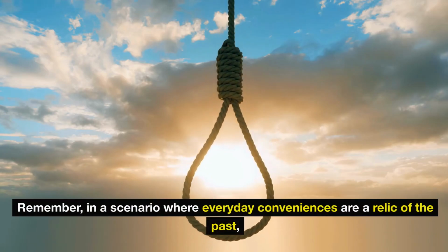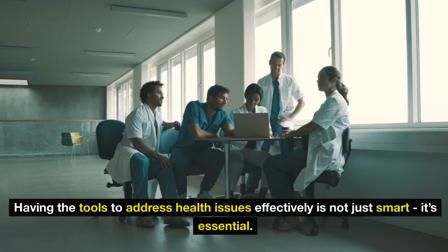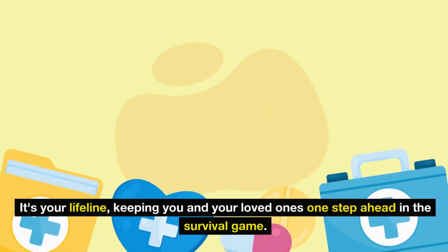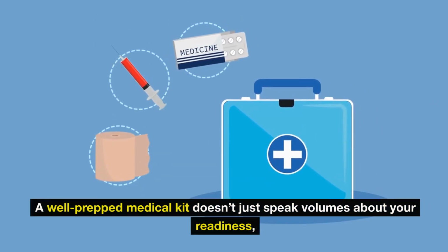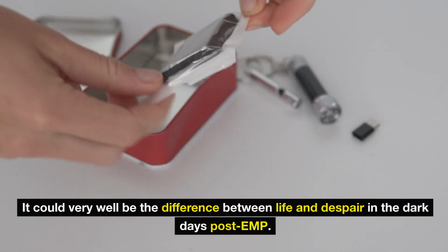Remember, in a scenario where everyday conveniences are a relic of the past, having the tools to address health issues effectively is not just smart, it's essential. It's your lifeline, keeping you and your loved ones one step ahead in the survival game. A well-prepped medical kit doesn't just speak volumes about your readiness. It could very well be the difference between life and despair in the dark days post-EMP.